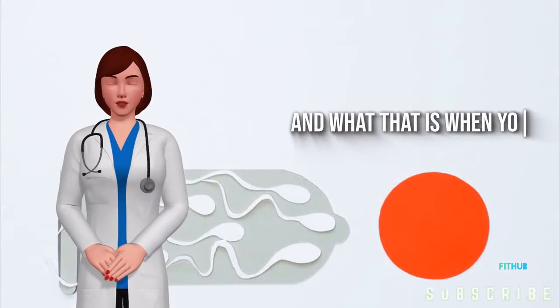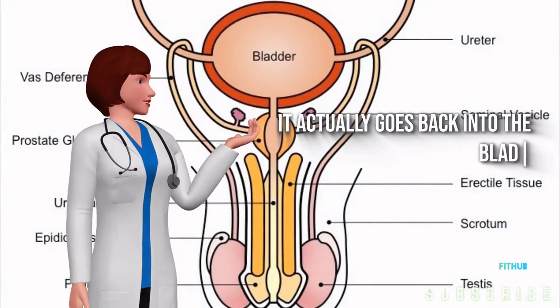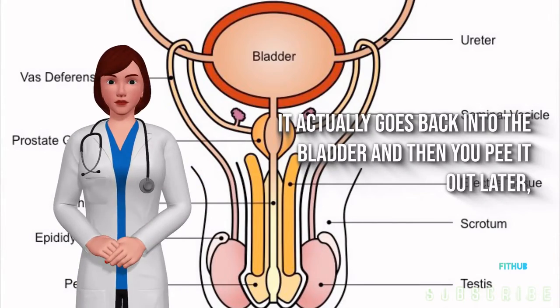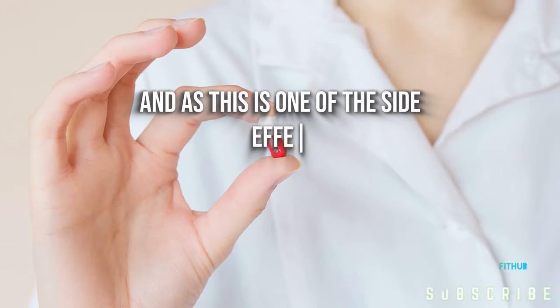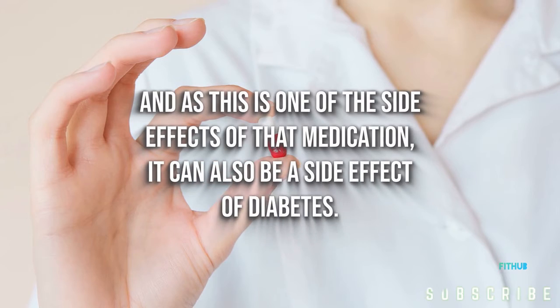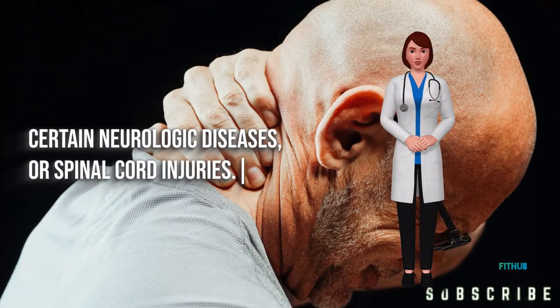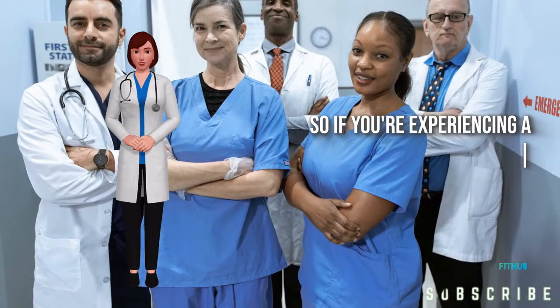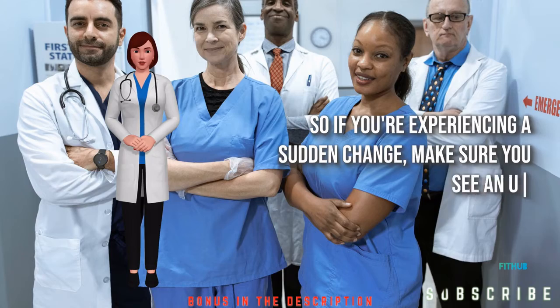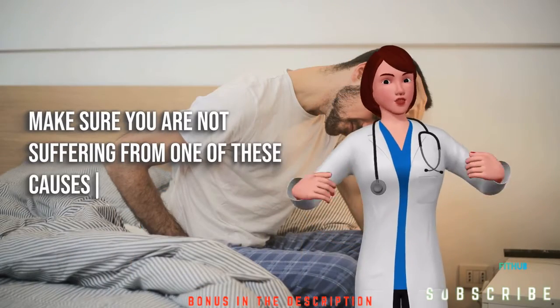And what that is, when you ejaculate instead of moving forward, it actually goes back into the bladder and then you pee it out later. And as this is one of the side effects of that medication, it can also be a side effect of diabetes, certain neurologic diseases, or spinal cord injuries. So if you're experiencing a sudden change, make sure you see a urologist. Make sure you are not suffering from one of these causes.